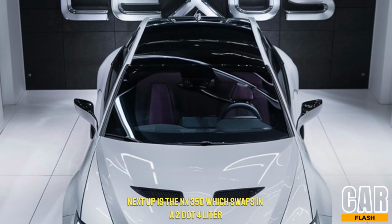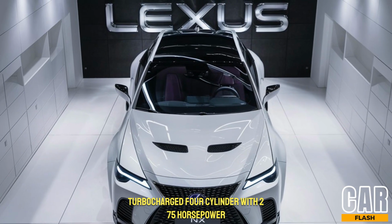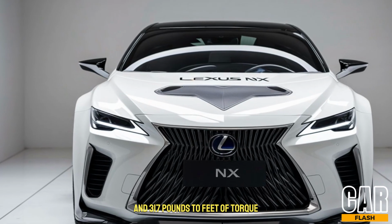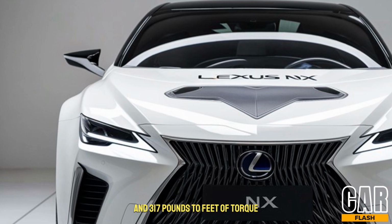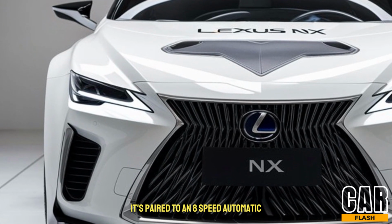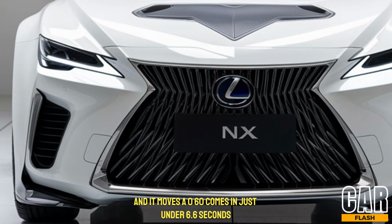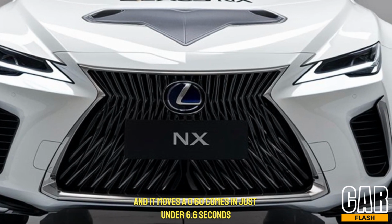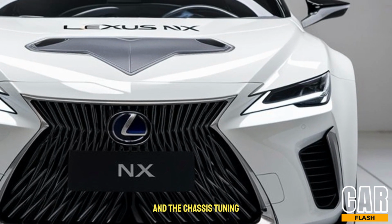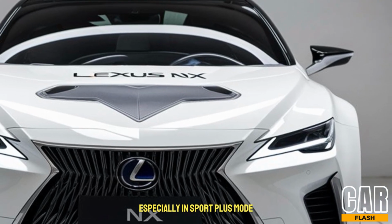Next up is the NX 350, which swaps in a 2.4-liter turbocharged four-cylinder with 275 horsepower and 317 pound-feet of torque. This is where things start to get interesting. It's paired to an 8-speed automatic and optional all-wheel drive, and 0-60 comes in just under 6.6 seconds. Throttle response is crisp, and the chassis tuning actually encourages a bit of spirited driving, especially in Sport Plus mode.